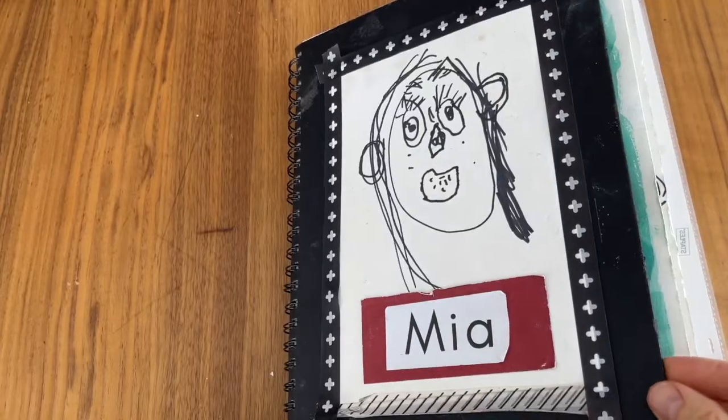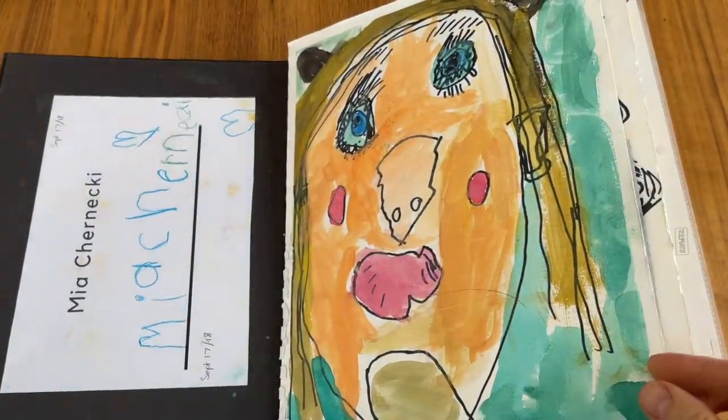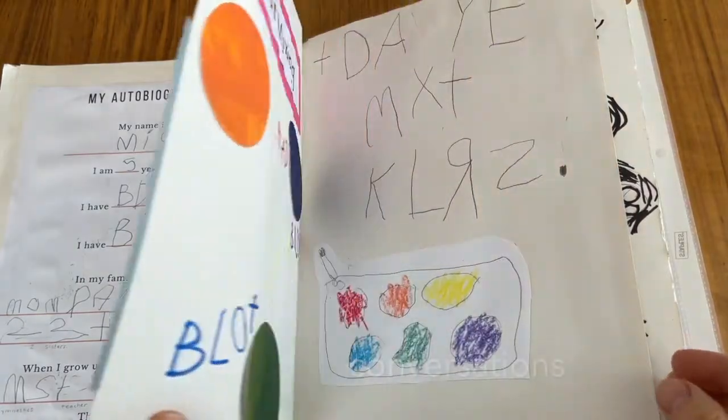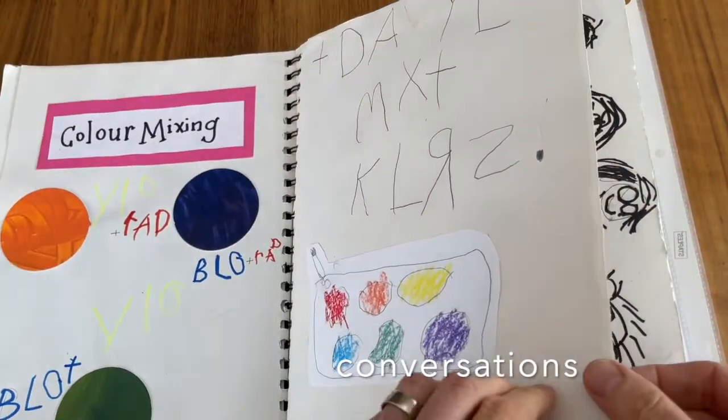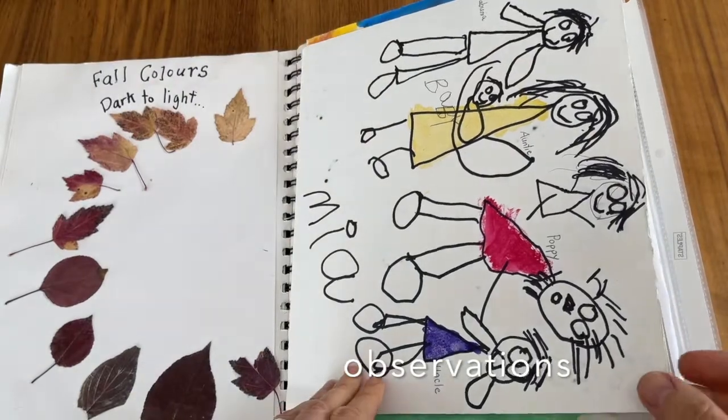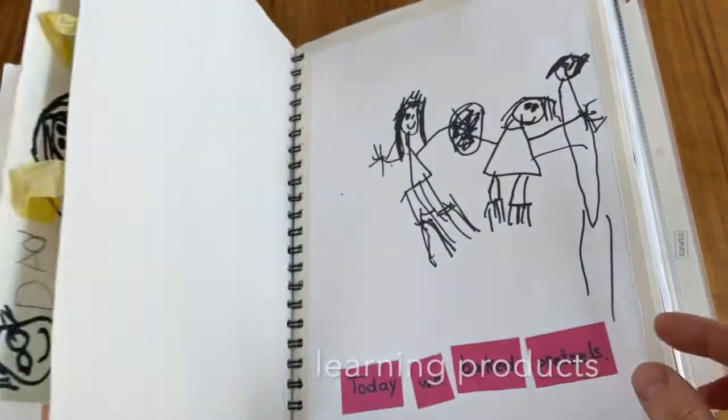Through documentation, we can triangulate evidence of learning, just like researchers use triangulation, through conversations we have with our children, through our own observations, and through the learning products, your child's finished work.